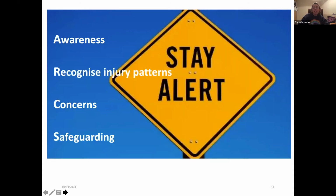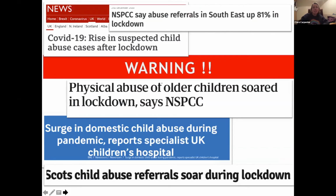So if I could say to you, have an awareness that the problem does exist. Recognize the injury patterns that should alert you straight away, but also be mindful those injury patterns very, very regularly help you actually come to that decision to instigate safeguarding processes. Raise the concerns. Don't be worried about raising those concerns, and really understand your safeguarding processes in your unit. Thank you very much.